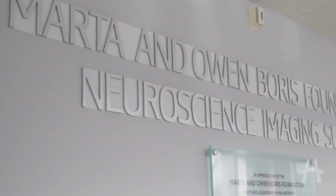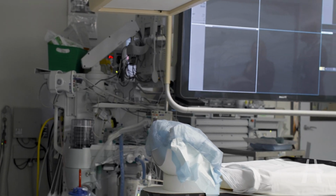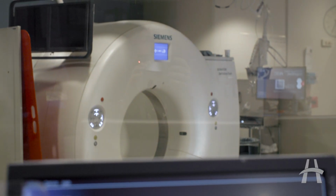EVT in our region, in the Central South region of Ontario, is performed only here at the Hamilton General Hospital. Our hospital's EVT team includes stroke neurologists like myself, along with neurointerventional physicians, fellows, residents, anesthesiologists, interventional radiology nurses, and technologists.